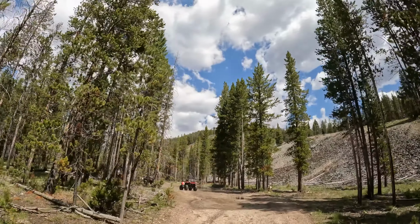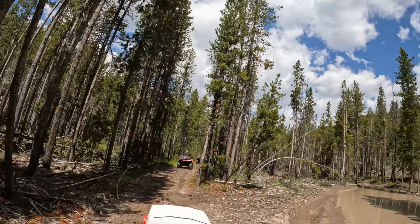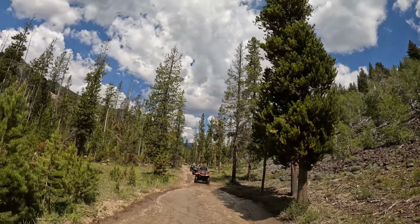8 Mile Creek also runs through the road, and there's mountain springs that also run into the road as well. This creates all these bogs in the road. Kind of fun to go through in the ATVs in the springtime though.